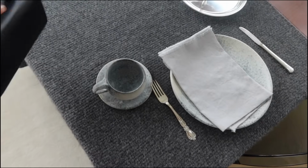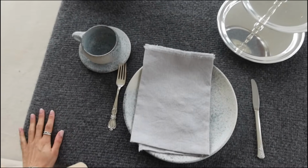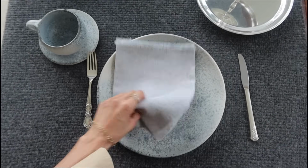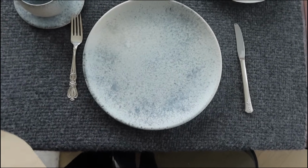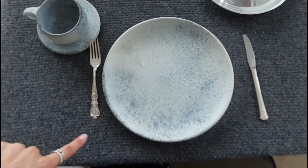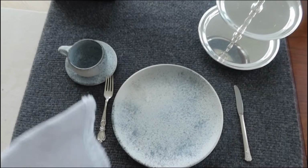And then just before I leave, I wanted to show you guys how it's looking with the gray blanket. This is literally like a Jenny Kane blanket. But this is how it looks, and I think because there's a little bit of gray in the plates, it all kind of ties together. You can tell especially on the rim of this cup. And I think this maybe is a better way to go about it. So we'll see.